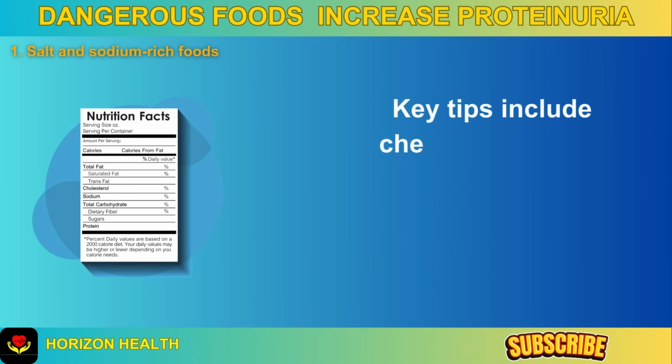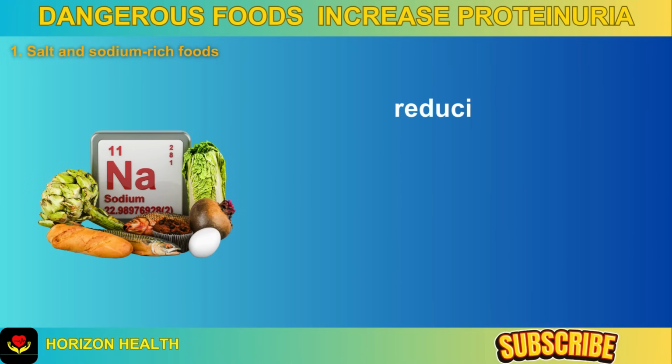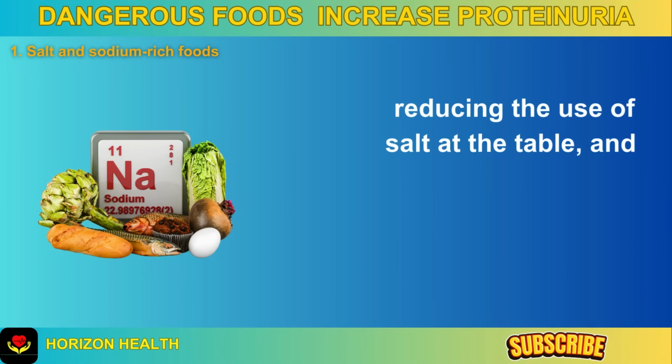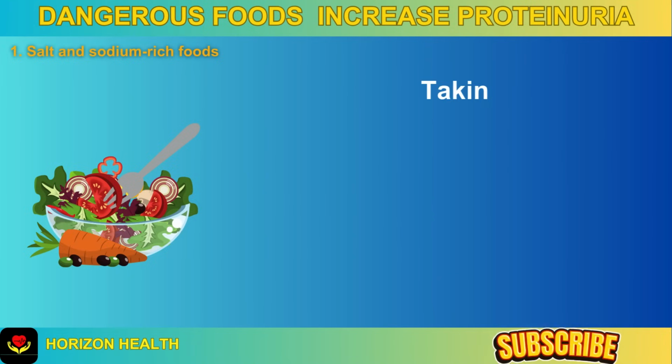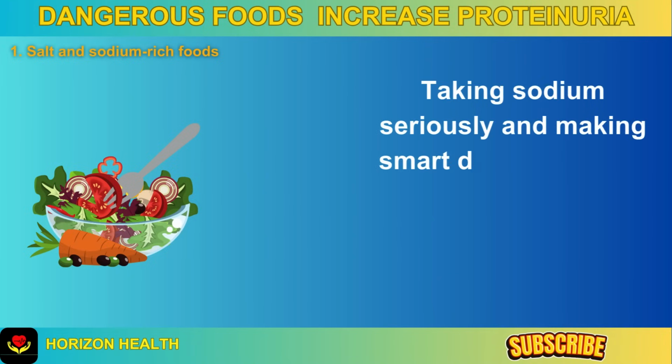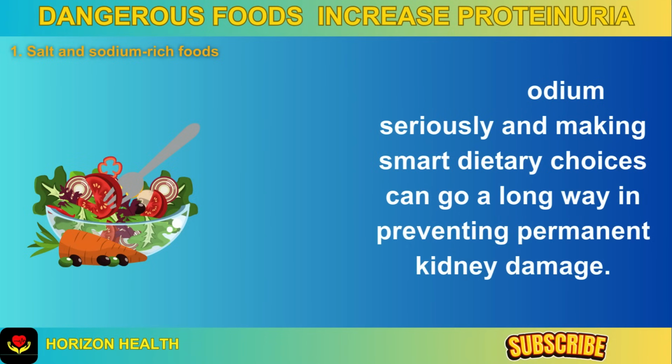Key tips include checking nutrition labels, avoiding processed packaged foods, reducing the use of salt at the table, and finding low or no sodium seasoning alternatives. Taking sodium seriously and making smart dietary choices can go a long way in preventing permanent kidney damage.